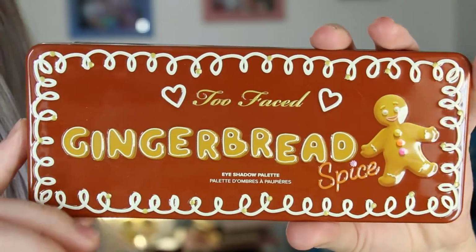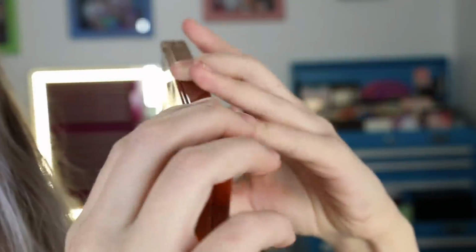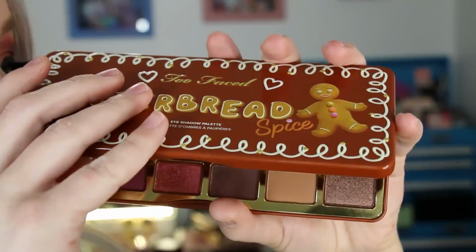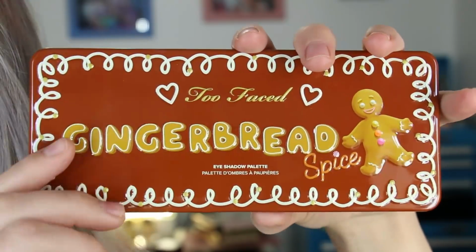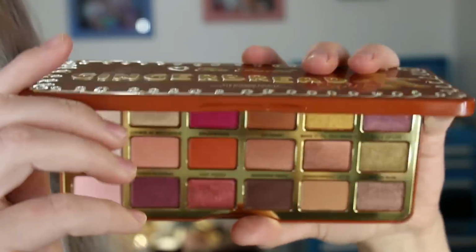So can we just talk about this packaging? It is super cute, super in line with the holidays. I really like it. This does have a scent as well. I kind of feel like it smells like a sweet cocoa type smell in here. I'm glad it doesn't smell like a cinnamon spice, because I'm sure that would be pretty irritating on the eyes.